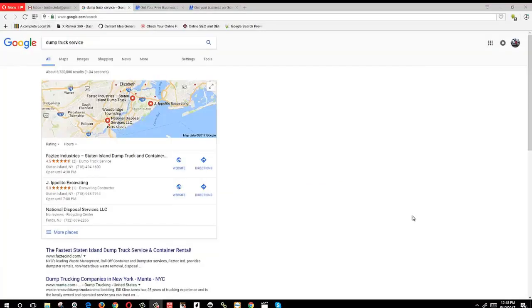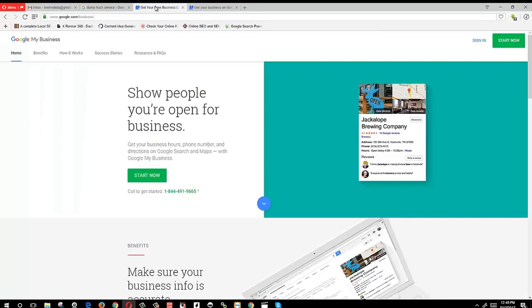So when we're talking about getting in the Google 3-pack, probably the most important thing you could do is set up your Google My Business page correctly. Once again, the Google 3-pack is right here, also known as Maps, was also known as Places. Okay, so we want to set up the Google My Business page. The first thing that you want to do is go to google.com/business and click the Start Now button.